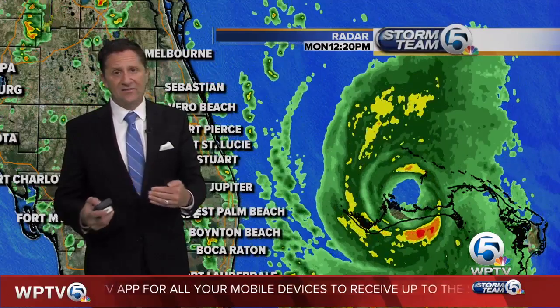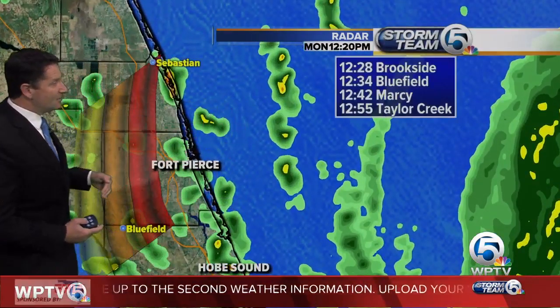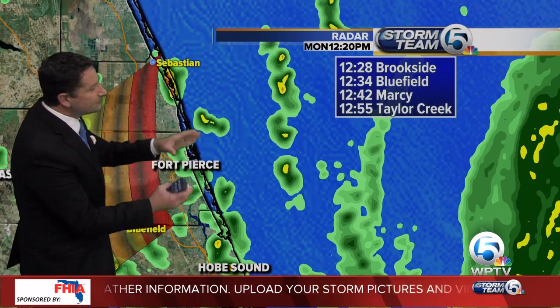We could see 5, 6, 7, even up to 10 inches of rainfall as these bands come in over the next couple of days. Now, if we try to track them, they're moving at about 40 miles per hour. So they're not as easy to track as slower moving showers, obviously.